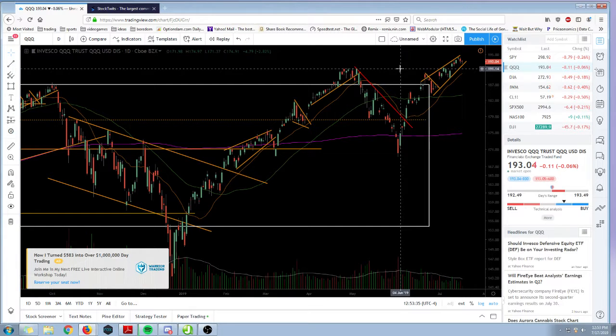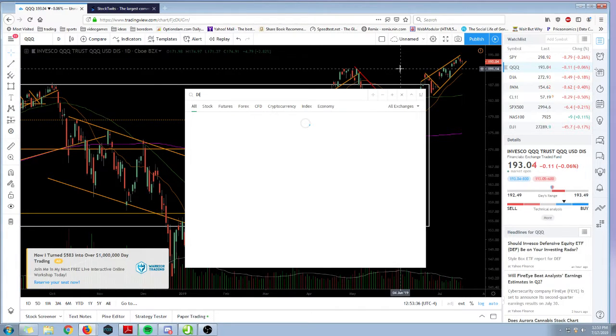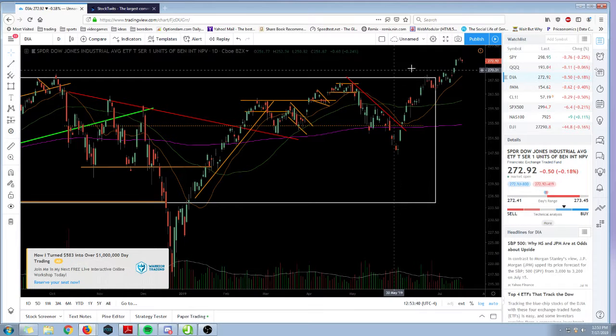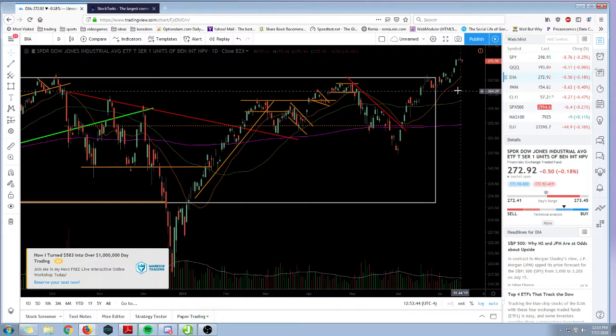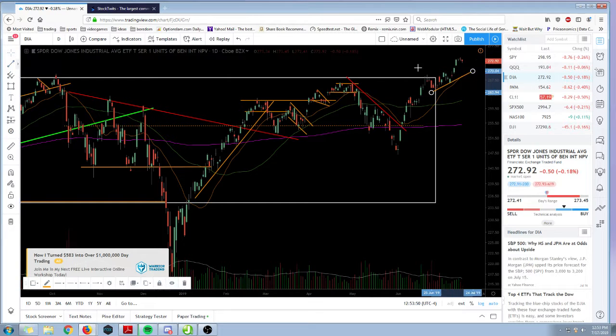Now, as we move towards the Dow Jones, you'll notice again, same sort of price action, new all-time highs just a couple days ago. Now, we don't really have a rising wedge on this one, right? If anything, we had a more shallow wedge that we broke out to the upside. So it seems like the Dow Jones over the last few days has started to show some relative strength. It did show relative strength a few weeks ago that eventually sort of faded.